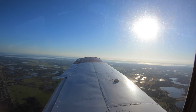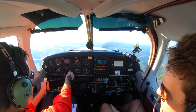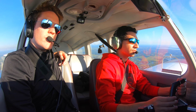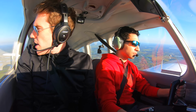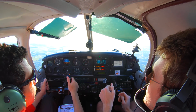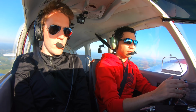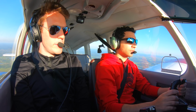Alright, give me a left turn to direct eastbound, please. We'll take you back towards the lake. Nice, easy banking, nice rudder control. Very, very nice. If the aircraft stalled, how would you recover from it? Nose down. Nose down, what else? And rudder to keep you level, right? Absolutely, what else? Power up. Power up, so nose down, power, maintain rudder control.